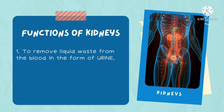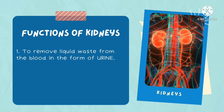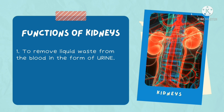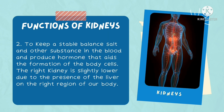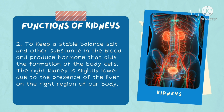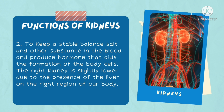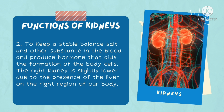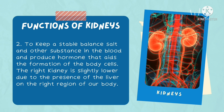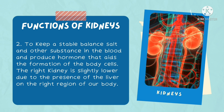The main function of kidney is to remove o matanggal ang liquid waste from the blood in the form of urine or ihi. And number 2, pinapanatili nito ang balansing dami ng salt o other substances sa ating dugo. Ang ating kidney ay nagpo-produce din ng hormone na kailangan para sa pagbuo ng body cells. Ang right kidney o kanang kidney ay mas mababa dahil sa presence ng liver o atay sa kanang bahagi ng ating katawan.